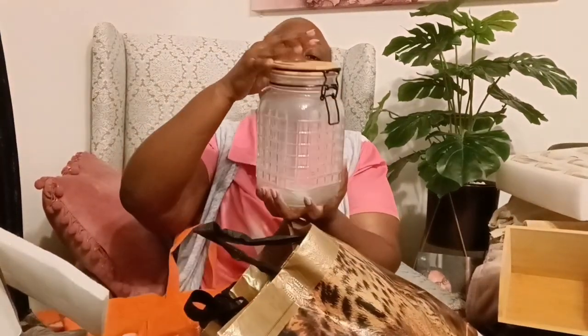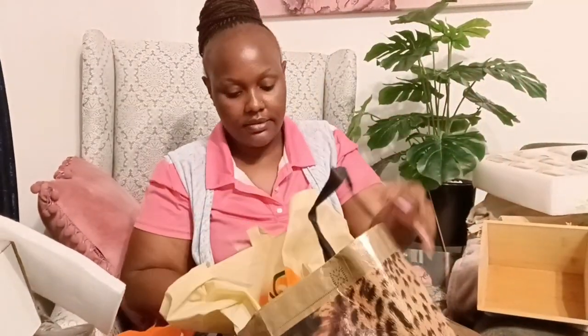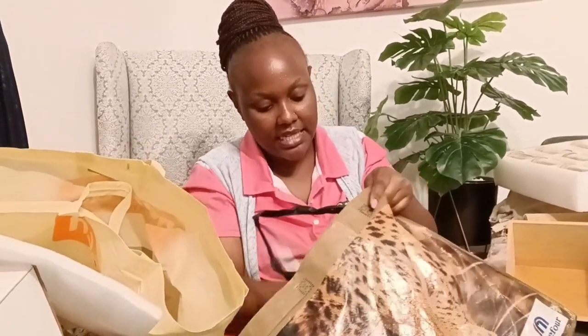We are not done, but we are almost done. This one's two. Okay. We got this tea organizer too from Kamukunji. We also have this jar where you can place cookies or snacks if you want. We have two of them. They are for snacks. That is it. Last but not least, we still have the same snack jar. All right, that is it from Kamukunji and Stage Market.